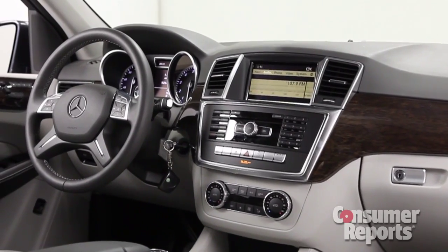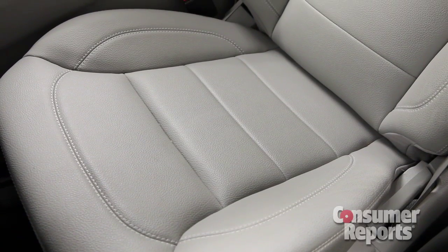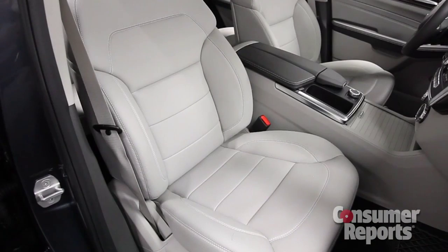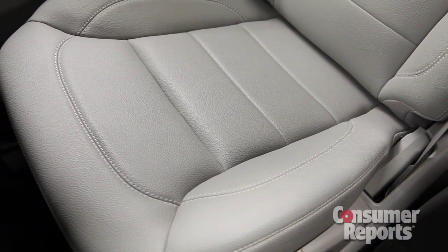You expect a Mercedes-Benz to have a well-crafted interior, and this one doesn't disappoint. Lots of wood, lots of chrome, lots of soft surfaces, and it's all put together quite well. The seats are covered in MB-Tex leatherette. It does a really good job of imitating leather, so just skip the leather and save your money.